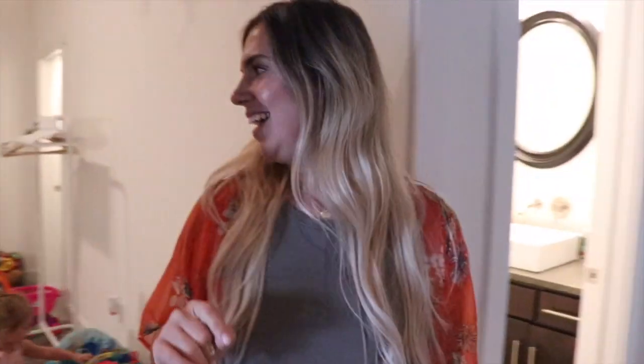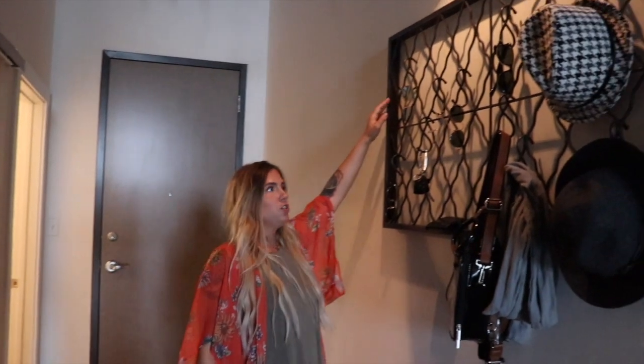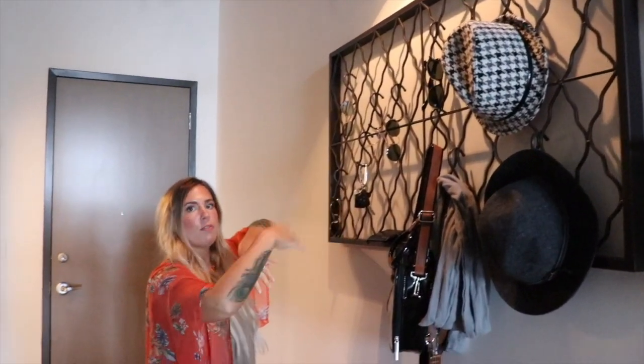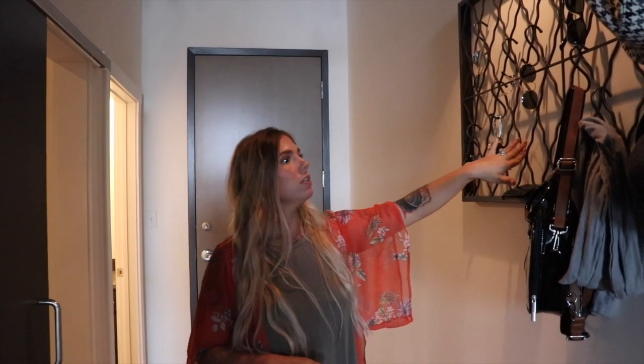So to the left right when you walk in the front door is this key area. This is where we hang everything that we need right before we walk out. Sunglasses, keys, hats, backpacks, everything goes right here. We got this from Hay Needle and I thought it was really cool because it's black and it kind of looks like wire even though it's not, but it's really cool.